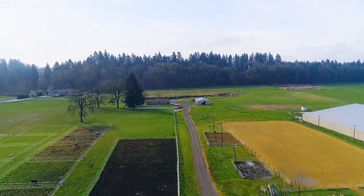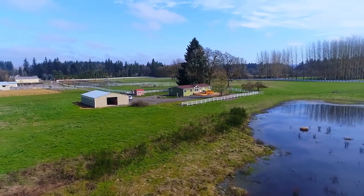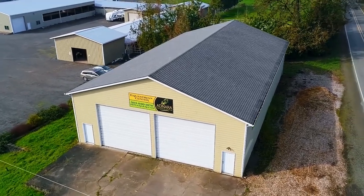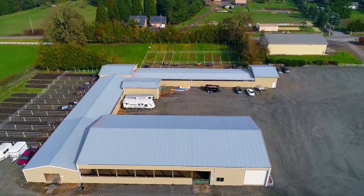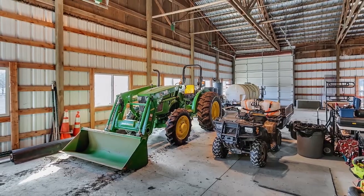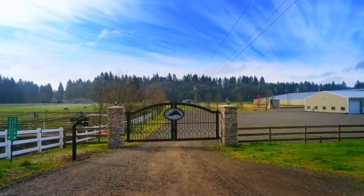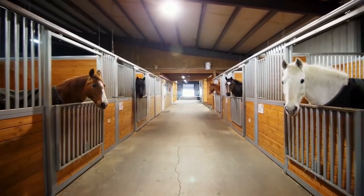An on-site 2017 three-bedroom, two-bath manufactured home is ideal for a manager or operations headquarters. You'll find multiple outbuildings, including a 36 by 60 foot shop with roll-up doors, concrete floors, and a personal office for all your working storage needs. Key card access through a gated entry will ensure boarders, trainers, exhibitors, and horses are secure while on premises.